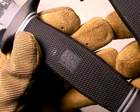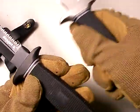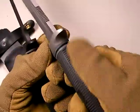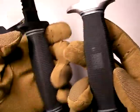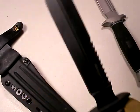Got the SOG emblem in that Kraton handle, and like I said in the gov-tac vid, I like that Kraton. Very grippy, nice handle, comfortable. They could probably radius those edges. Now that I've worked with these knives a little bit more, they could radius them just a little bit more, but that's a very, very minor quibble. Overall, decent. Solidly made knives, both of these, and the Daggert's no different.